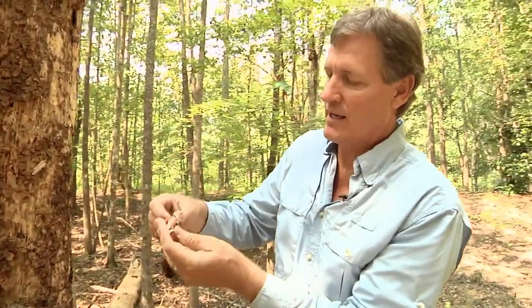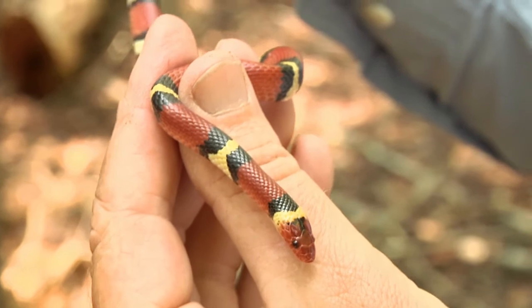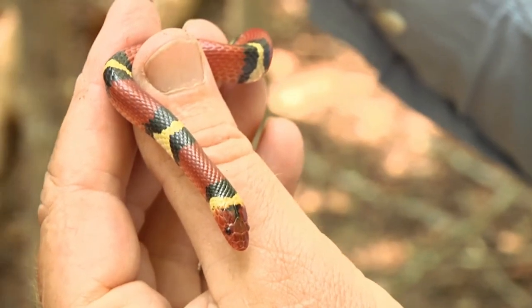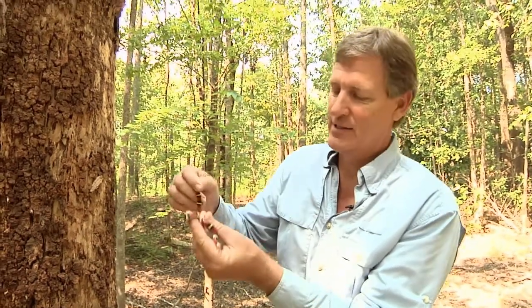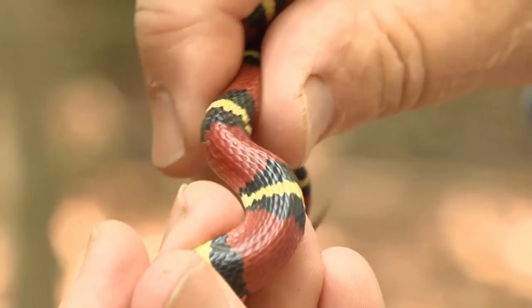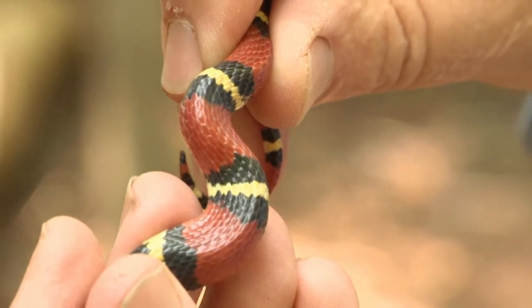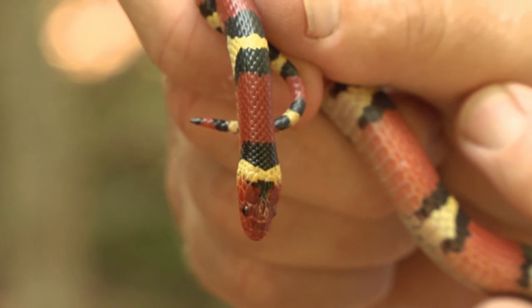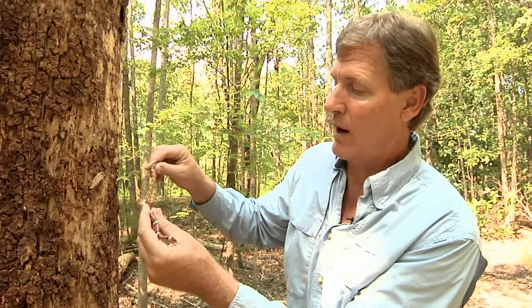So scarlet king snakes look like coral snakes, but they're actually quite different. In fact, there's a great rhyme: red on yellow kill a fellow, red on black friend of Jack. And this, of course, is red on black. The other way you can tell is this snake has a red nose. A coral snake would have a black nose. Also, coral snakes are quite a bit bigger than this.